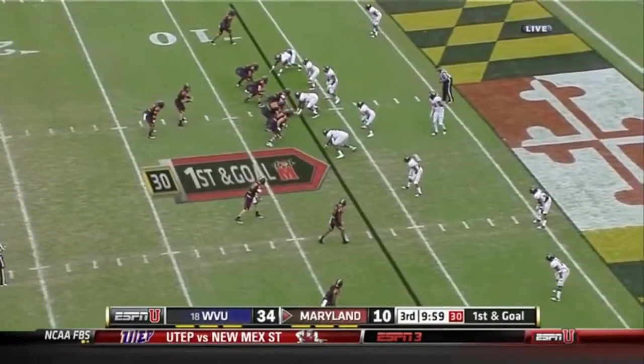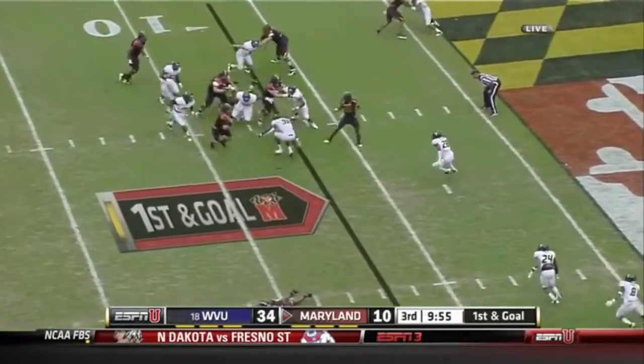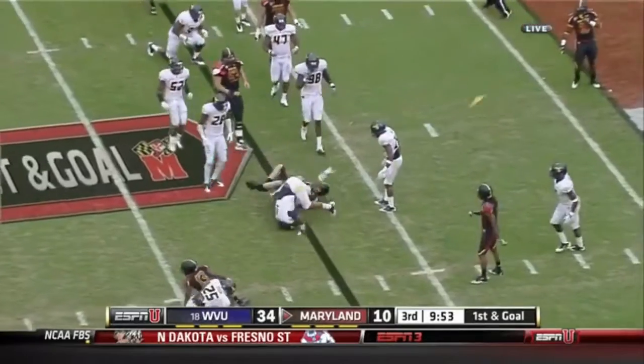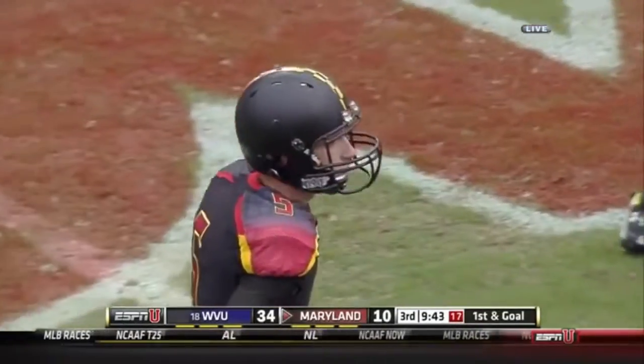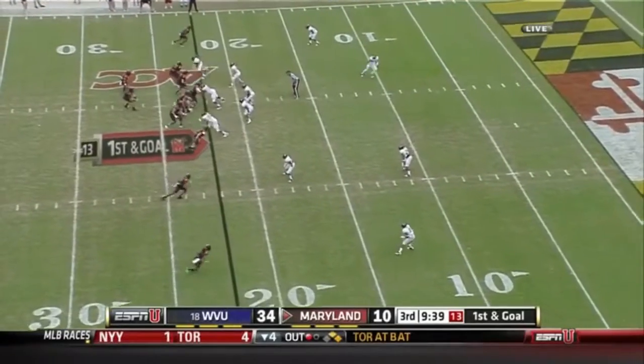And Adams will stay in to the right and behind O'Brien. O'Brien will run it himself. Hit from behind. Flag is thrown in. Maryland has had their struggles in the red zone. They are backed up, 1st and goal from about the 22.